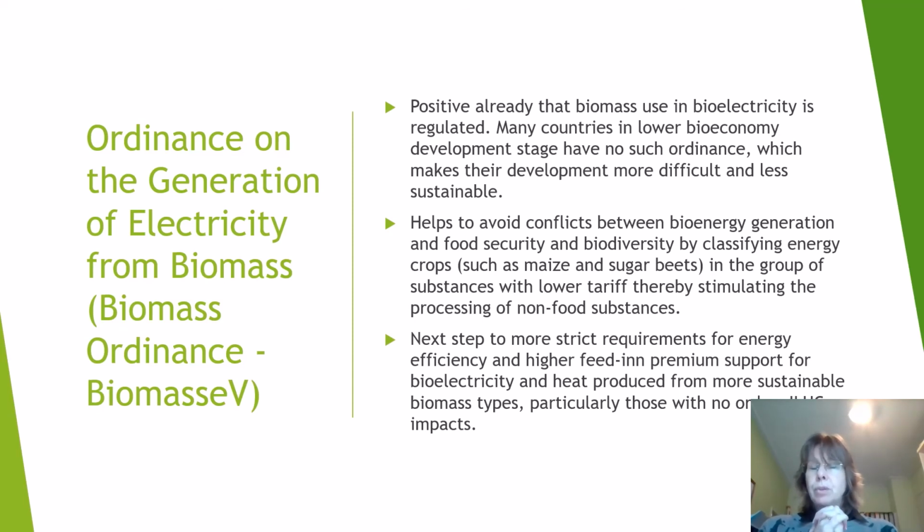It also helps to avoid conflicts between bioenergy generation and food security and biodiversity by classifying energy crops in a group of substances with lower tariffs, thereby stimulating the processing of non-food substances for bioenergy. So it is really a bit in advance of what is also regulated in the RED II and is currently being developed at EU level: low ILUC biomass biofuels. It is also a next step to stricter requirements of energy efficiency and higher feed-in premium support for bioelectricity and heat produced from sustainable biomass types, particularly those with no or low ILUC impacts.